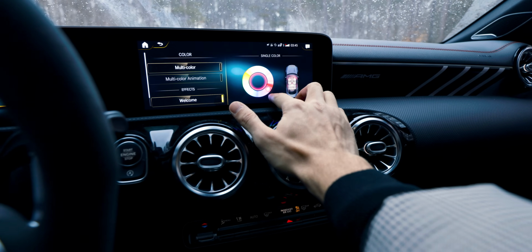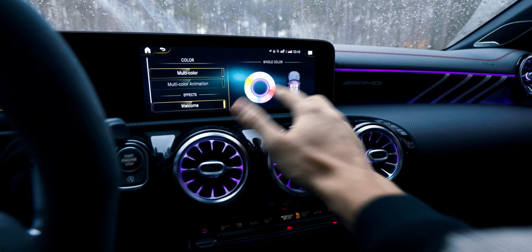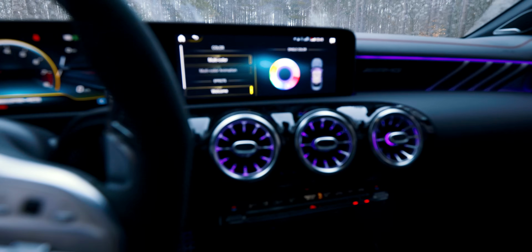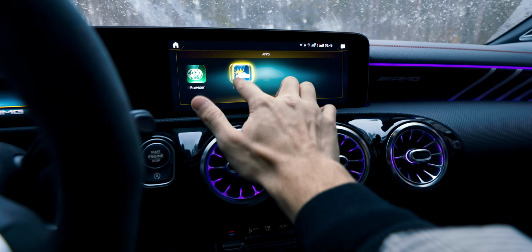But yeah, you have like 60, 90 different colors, and it shows you right in the middle which color you're choosing. But I mean, that's amazing. And the same thing with the rear, so the headrests and then the back seats, you can see in the footwells, there's also color. Then you have a bunch of apps here: smartphone, browser, hotel, weather.